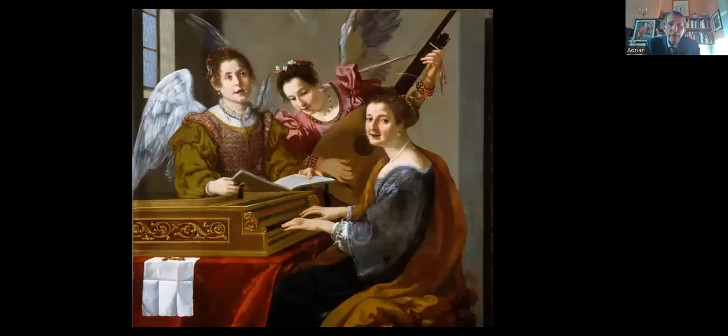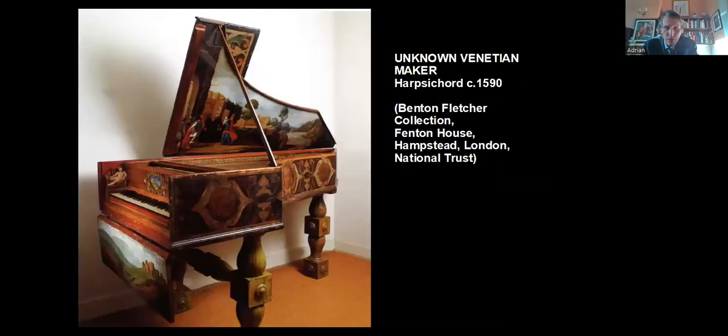This is the whole painting. See, there's lute and singing going on as well. And on the table there, we've actually got the key to the instrument. Stunning instrument. This is one of a number you're going to see from the Fenton House collection in Hampstead.